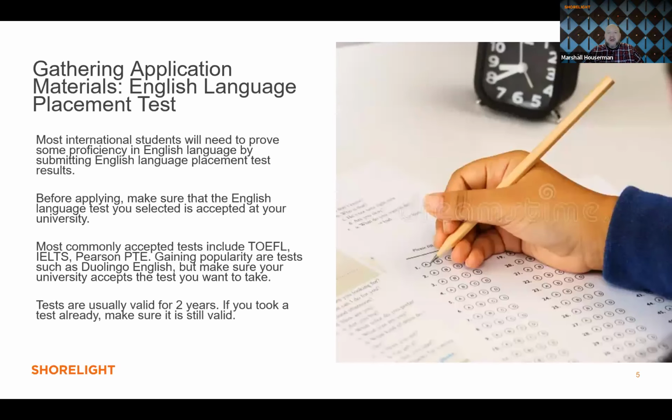Almost every international student in the world is going to have to provide some proof of proficiency in English language, usually by submitting English language placement test results. So, for example, if you're from Ukraine or Thailand, chances are that you're having to take an English language placement test. Now, some students may not have to. Some students who are from the UK or from Canada, a country where English is the native language, may not have to provide an English proficiency test.